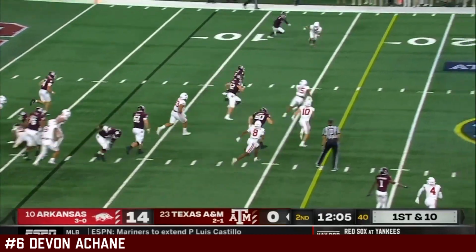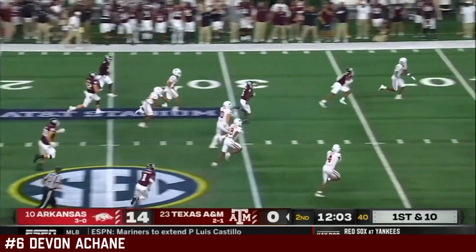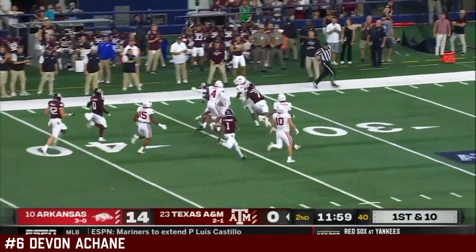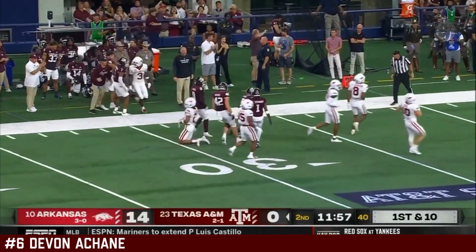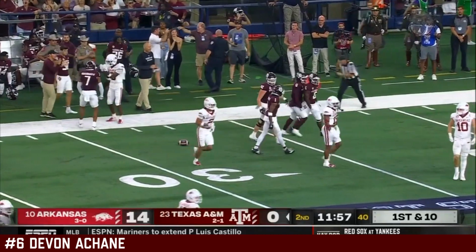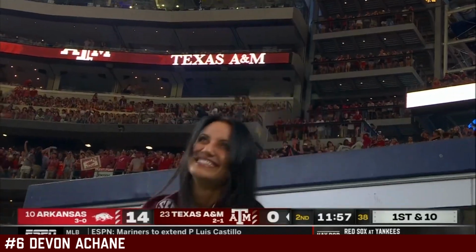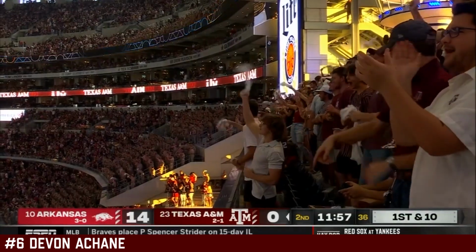Achane trying to change that, and he can quickly. Watch out! Can he get the block to the outside? Achane, mega chunk play, out of trouble, just like that. 63 yards, Achane.